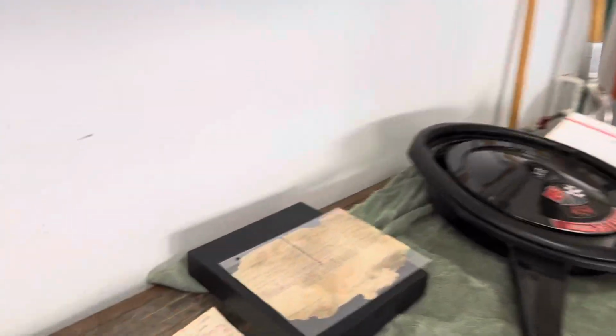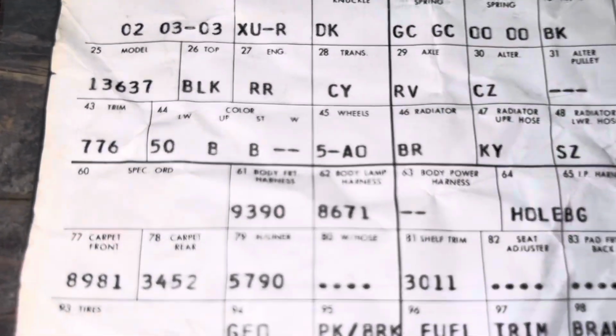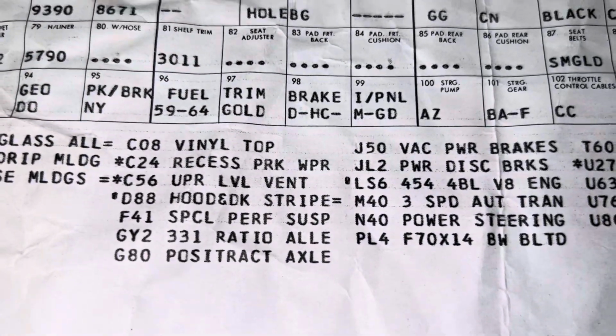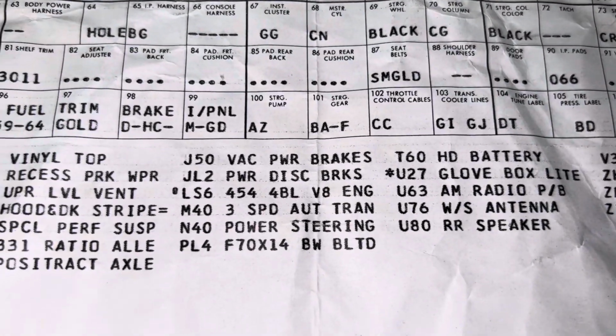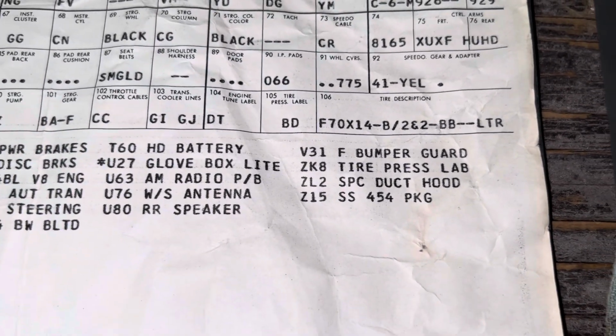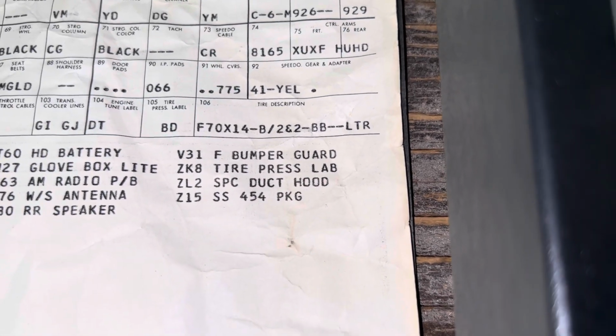Now I'll do a quick little rundown of the build sheet. There we go, March the 3rd, the 50, the B, 50 for Gobi beige, B for black vinyl top, B for black stripes, 776 for gold cloth bench seat. See the 331 posi traction, the CY trans, RV 331 RR, LS6 M40 power steering, heavy duty battery, AM radio. Looks like somebody added a speaker in the back. It just had the right rear. Now it has 2. Front bumper guards still retained, or still on the car. And this one came out of the back seat.